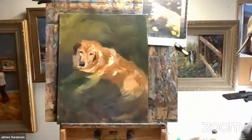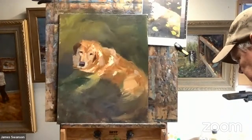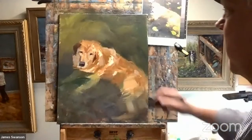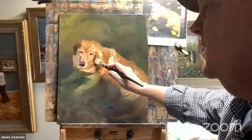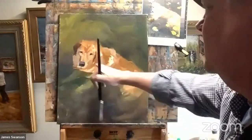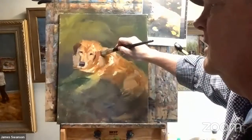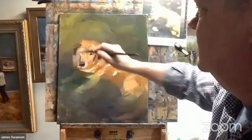I'm going to get the dark back into that ear too, and just need to get a little more richness in here. I'm going to go up here and add a little more cadmium to the colors. Cadmium, just a little bit of yellow together. Let's get this ear. I think its ear should stop about halfway, so it's probably about here. Get underneath, bend it a little bit, get this in here. See if there's any place I can use it over here.